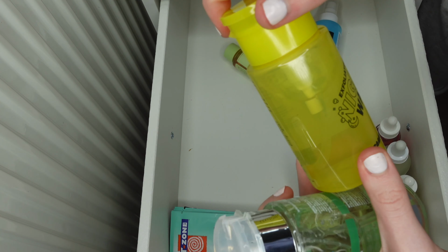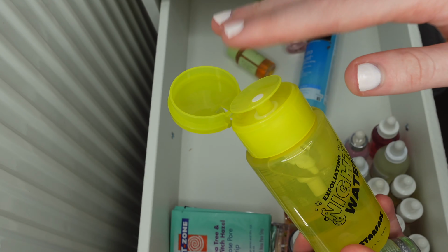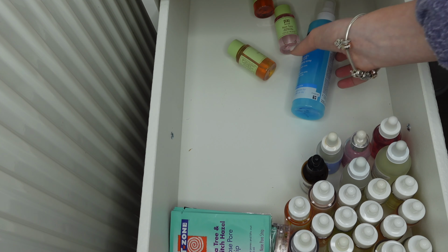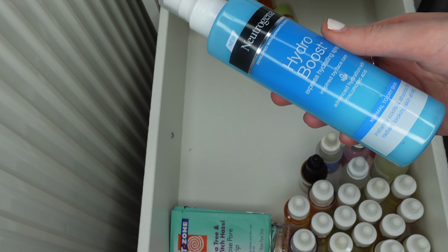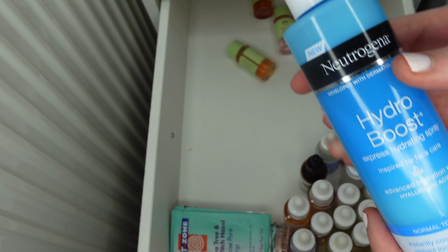And I love these pumps. You put the cotton pad on there and then just push it down and it comes out, and it's actually so good. And then we've got the Neutrogena Hydro Boost. I don't know what it is, it's the smell about it that literally reminds you of summer.